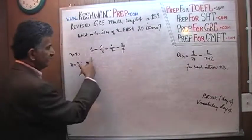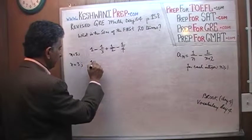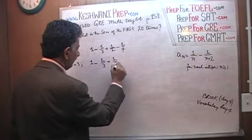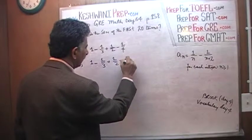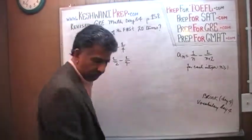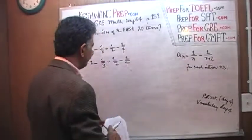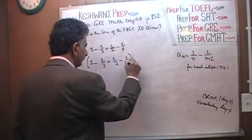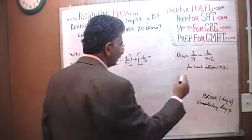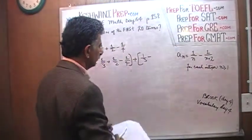Now try n equal to 3. When n is equal to 3, this part is going to stay the same for the first two, n1 and n2. So 1 minus 1 over 3, 1 over 2, 1/4. So that takes care of when n equals 1 and n equals 2. Now let's do 3. So when n is 3, it is going to be 1 over 3. So this part is the first two terms, plus 1 over 3 minus 1 over 3 plus 2.